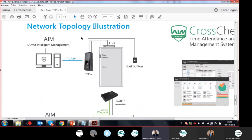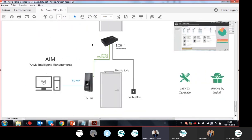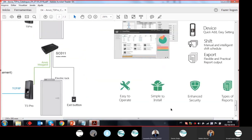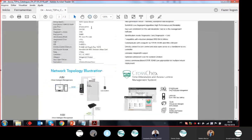Deleting this part, of course, the standalone would be just the middle of the picture. The device, the lock, the button on the other side that could be replaced by a slave device if we want, the door sensor, and communicating with the software. We can use the CrossChex Standard to make it. And the anti-vandalic system with the controller, the same one we talked about with the M3. So I guess that's it for this device. If you have any questions, please let me know.